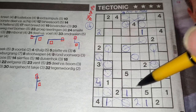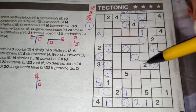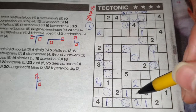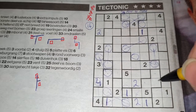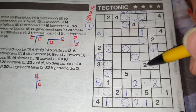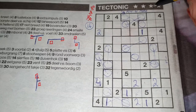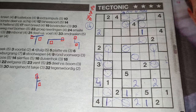In this area, I see here a 2. So those two boxes cannot be a 2. We have a 2 there, this box cannot be a 2, so one box left for the 2 should be there. These two boxes in this W shape area cannot be a 2. That box cannot be a 2, so one box left for the 2 should be there. Then this box cannot be a 2, that box cannot be a 2, this box cannot be a 2, so the 2 could be here, could be there. Let me see.